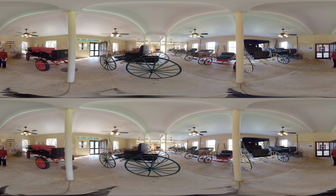This is the Carriage Room. This room houses many of the horse-drawn carriages that the family used on a regular basis. Two primary carriages in our collection are this one. The green one here was the one that President Eisenhower rode on when he came to Pebble Hill. He enjoyed coming here to Thomasville to quail hunt.